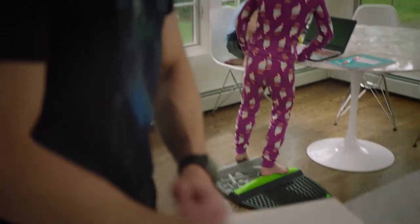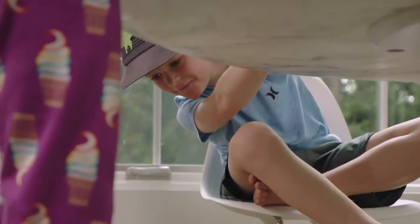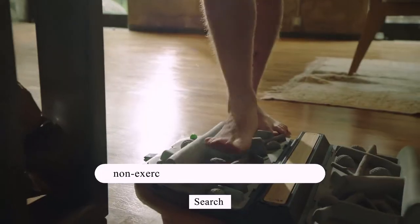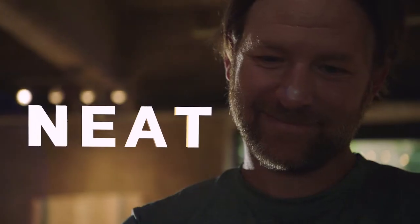All this meta-activity eases your mind, reducing stress and anxiety. It even adds some fun to your day. And you'll burn more calories just by standing there. Scientists call this non-exercise activity thermogenesis. We just call it NEAT.